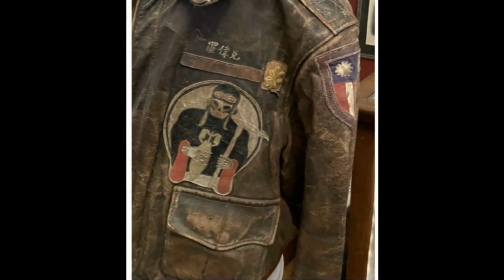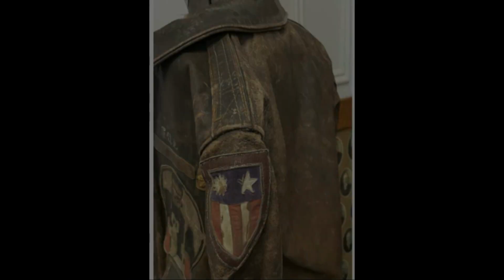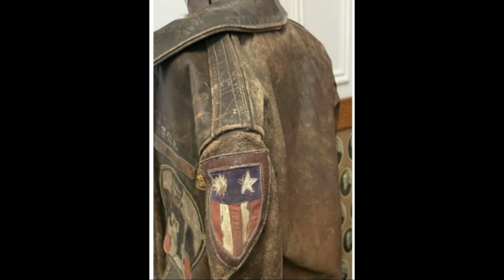The type of jacket it was is an A2 leather flight jacket. These jackets were made specifically for bomber crews. They were made especially for them because when they were flying at high altitudes, it was supposed to keep them warm, and it was a lightweight jacket for any situation they would come across.